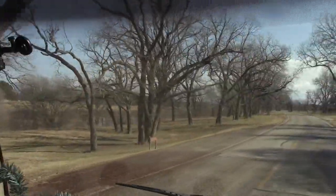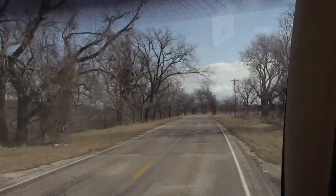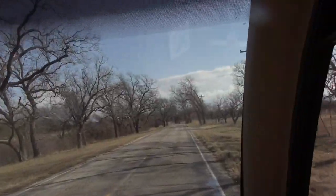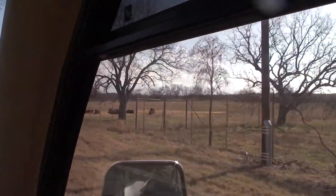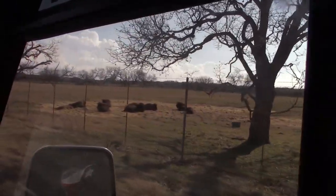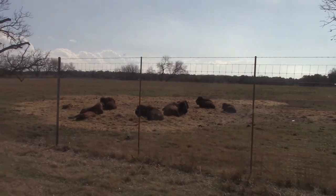That must be the river. Pedernales, is that how she said it? Yeah, I think. I read about it in the book, but I didn't know how to say it. It's a really pretty drive. Oh, we are seeing some bison over here. That's why we didn't see them earlier up there where the bison statue was, Jody, because they're down here taking a nap in the sunshine.